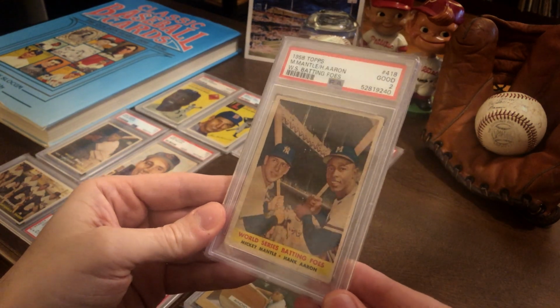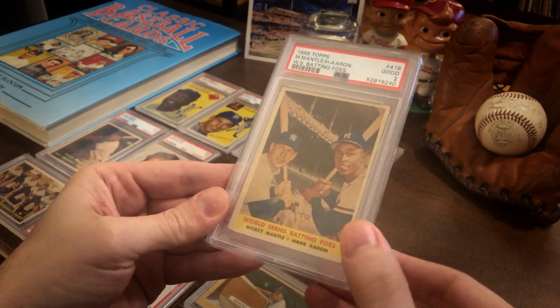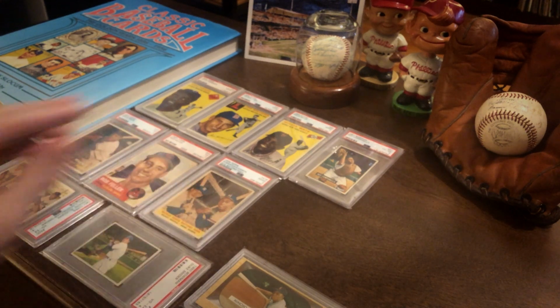And then here's a really nice Mantle Aaron from 1958 Topps. Another Aaron card coming up in a bit, I'm sure you all remember.